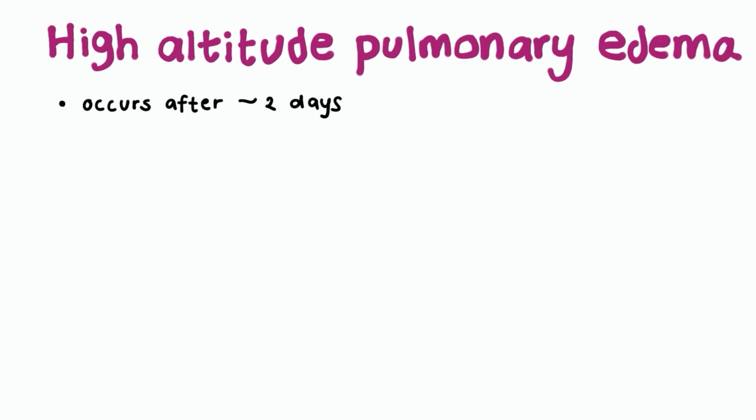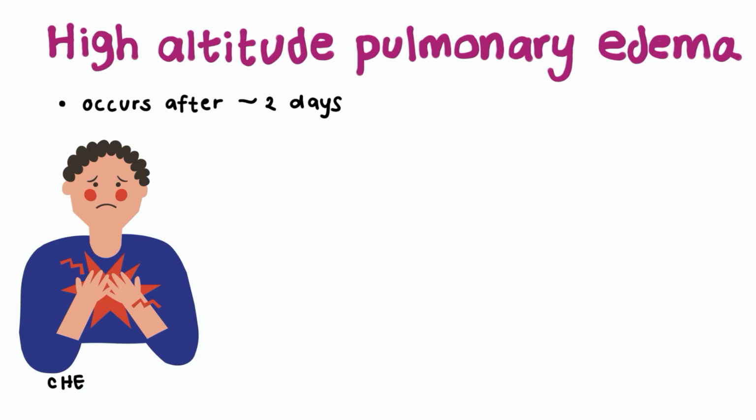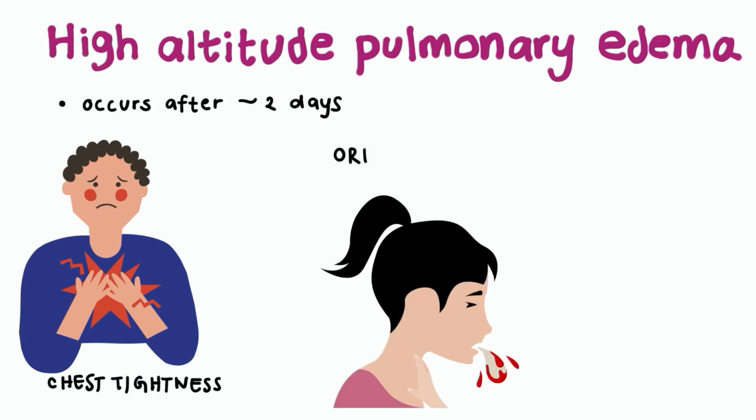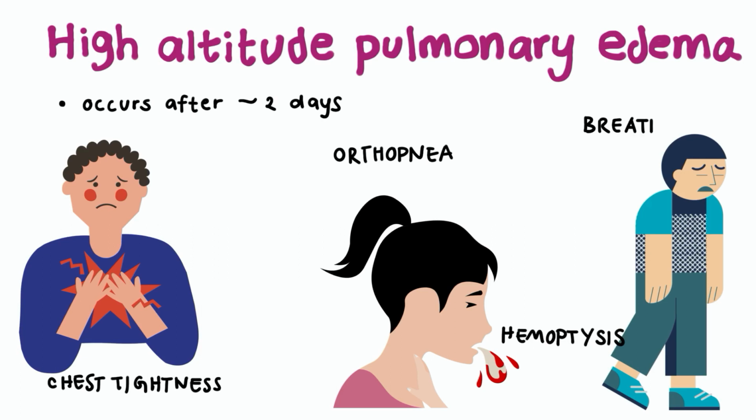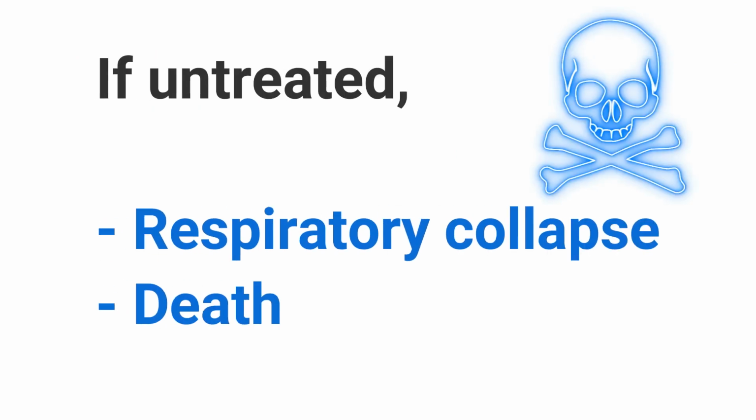High altitude pulmonary edema is the respiratory manifestation. In here, there's fluid accumulation in the lungs due to the pulmonary edema. This usually presents after 2 days. These patients can present with breathlessness, orthopnea, wet cough, hemoptysis, wheeze, and chest tightness. If untreated, they can progress into respiratory collapse and unfortunately death.